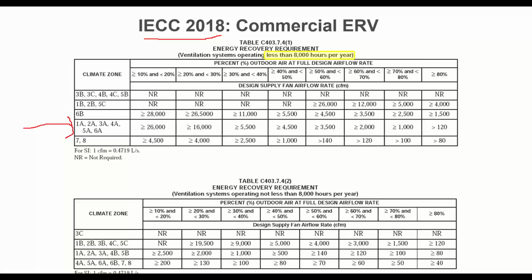If you operate your system less than 8,000 hours a year, meaning you're not going 24/7, a full year is 8,760 hours a year. So if you're a full-time operation 24/7, you're in the bottom table. But if you're not a 24/7 operation, you're in the top table. And if you had a project where you were bringing in 20% outside air, if it was 16,000 CFM on the fan or larger, you'd have to put an ERV on. That's not a very common system. That's a pretty big system, 16,000 CFM.